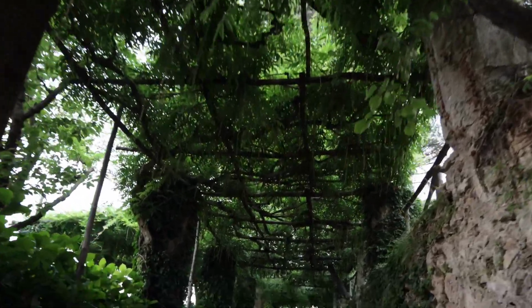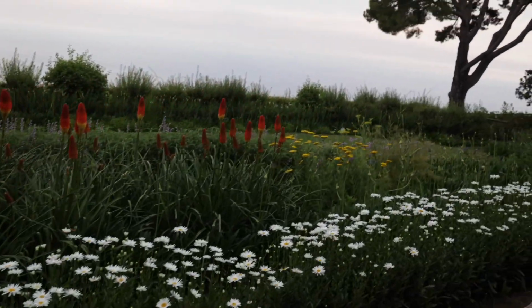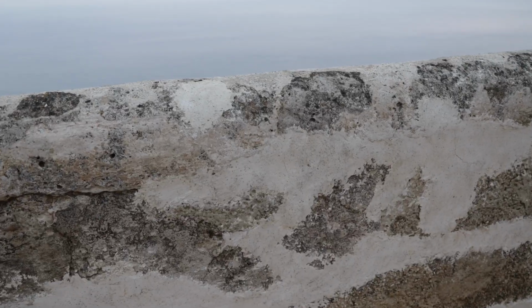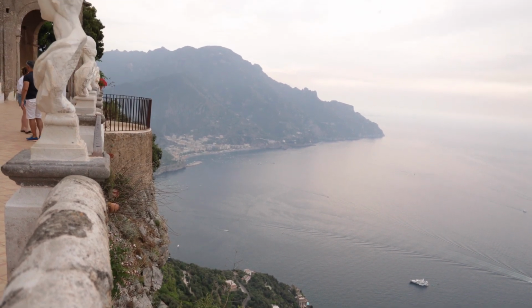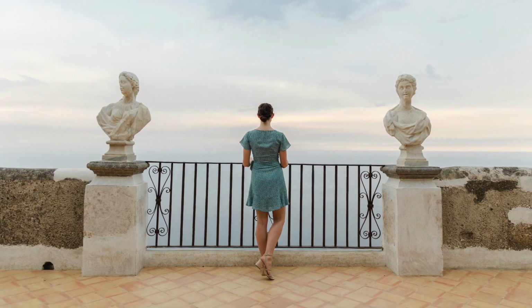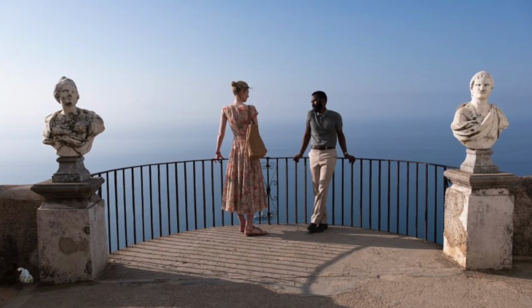It dates back to at least the 11th century, but it's been restored since then and is now also a hotel. However, you still can buy tickets just to go into the gardens, which is what we did. One of the most well-known spots in the gardens is the Terrace of Infinity, looking out over the whole ocean. You also may recognize this spot as a filming location for the movie Tenet.